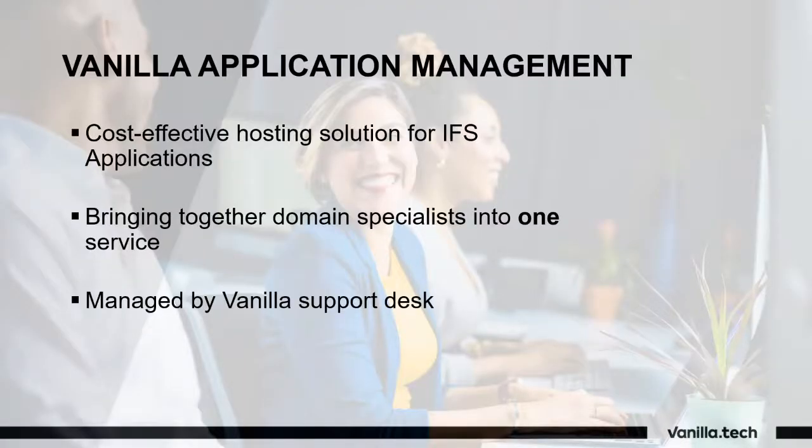So that brings me on from enough about vanilla to the main topic for today, vanilla application management. So what is it? Vanilla application management is basically a hosted solution in the cloud, based on Microsoft Azure, with all of their infrastructure from the Azure side that's in use worldwide. It's a secure environment. All of the Azure resources sit within your Azure tenant or your Office 365 tenant, so it's not on a shared tenancy with any other customers.